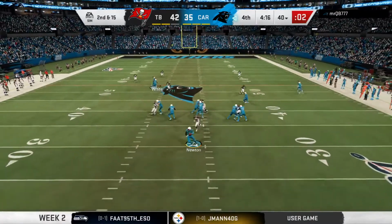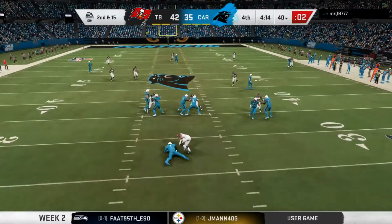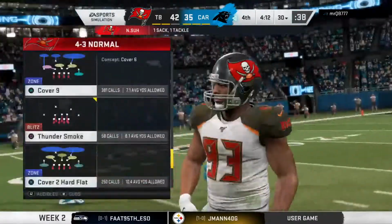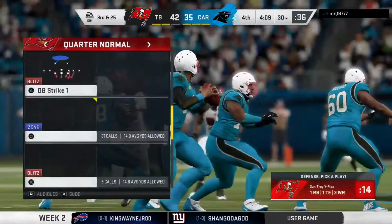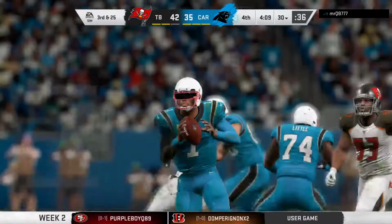To throw again on 2nd down. Newton. Oh, the Buccaneer pressure too much. Down he goes. The 305-pound Ndamukong Suh fighting the path to the QB there.